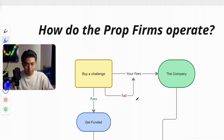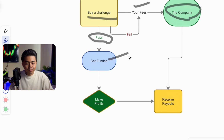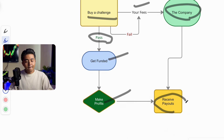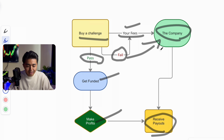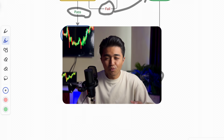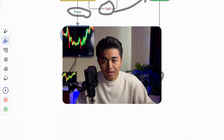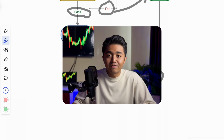So how do prop firms really operate and why do they want you to fail? When you buy a challenge, your fee goes to the company. And if you pass and eventually get funded and make profits, then you're eligible to receive payouts. But if you fail, that entry fee just becomes profit for the company. And they use a portion of that money to pay the successful traders. This is actually a very profitable business model, because around 95% of traders fail in trading and only 20% ever make it to the funded stage and only 5% ever make it to the payout. So yeah, while you're trying to flip an account, the prop firms are making consistent profit from your entry fees.